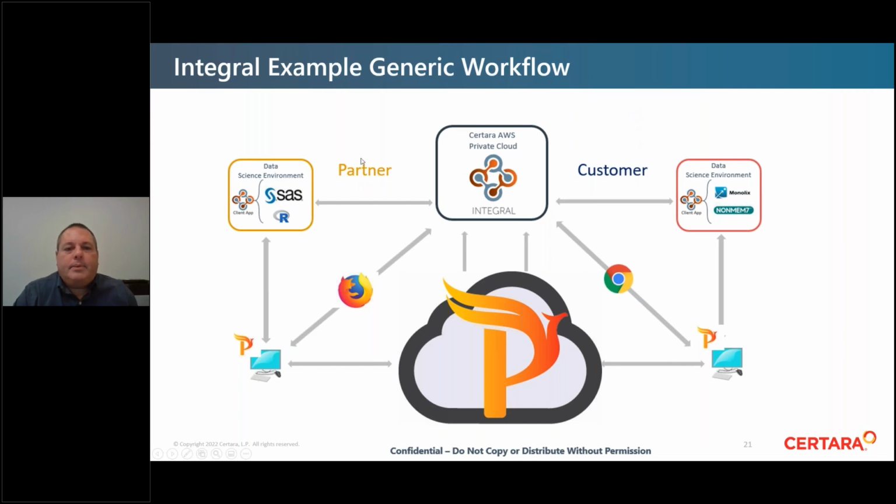So the partner might be restricted to only see two or three or a handful of studies that are in Integral, whereas a full access user on the customer site could see more of them. Maybe a project manager can see all of the studies, as an example. So this is a generic workflow of how a customer might use Phoenix and Integral with interoperability.